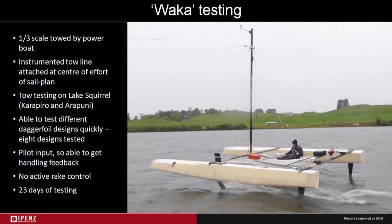So how this works is you basically have a tow rope here going off to a small powerboat, and this is at the centre of effort of a sail. This is instrumented up here, so we know the angle and force on that line. We also had a pot, and there's still a helmsman on board, so you're still getting a bit of helmsman input into the system. But what you don't have is any control of the rake adjustment of the daggerfoil, so it is set for a test, and then you run with that, then change it and try something else. In all, we did 23 days of testing with the Waka.